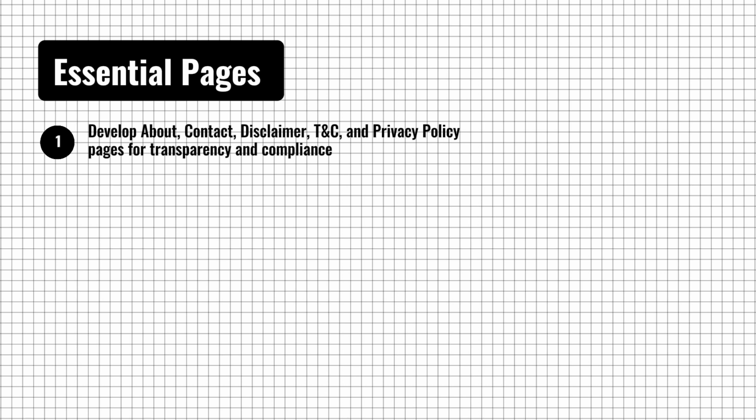So if you are a new blogger that has not yet been accepted into the Google AdSense monetization program, what you want to do is make sure to have all of these important pages, because once you begin to apply, these are the pages that the Google team will look out for. If they don't see these pages on your website, they will not approve your application. All right, so you want to make sure that you have these important pages in order to have a seamless experience when applying for Google AdSense.